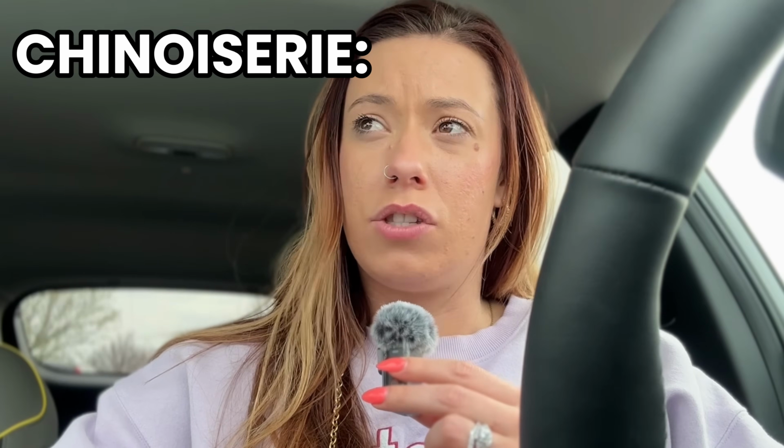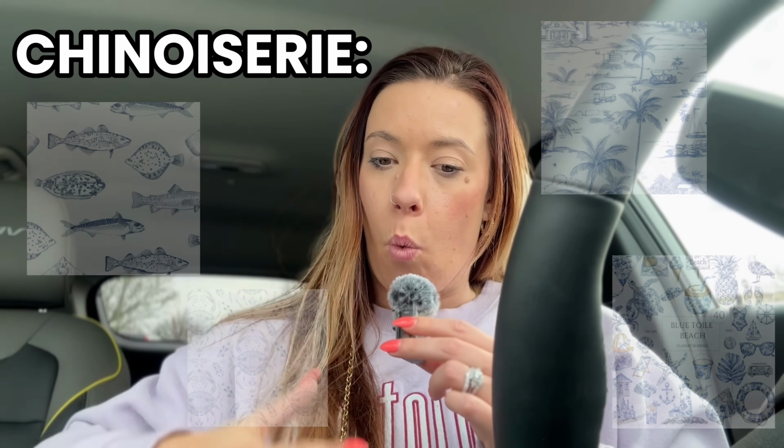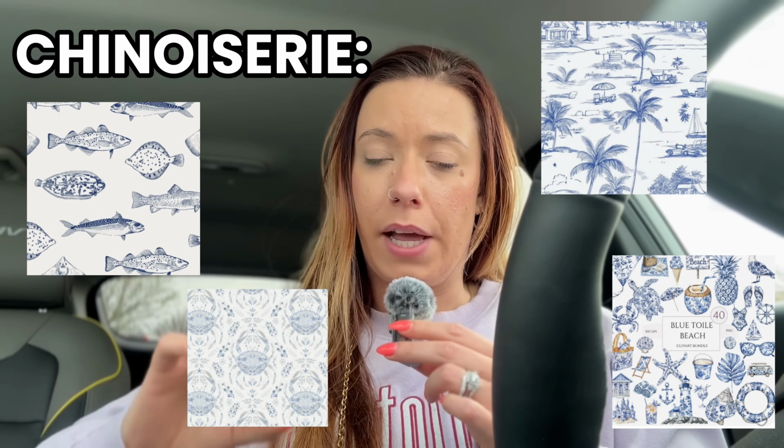different types of items. The next thing I saw that was not surprising at all is the chinoiserie. Y'all know I don't know how to say that word, but the same concept of a white background and then a royal blue and/or a red on top of it.